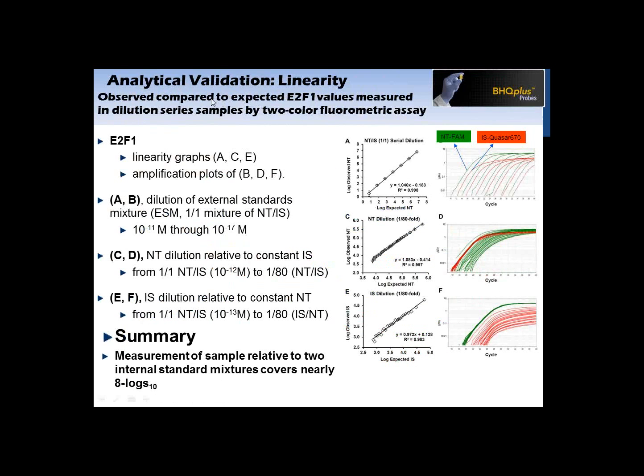I have a few of these slides to show linearity, confirming that the observed to expected E12-1 values by the fluorometric are as we expected. So this is E12-1, one of the assays in the TAP showing the linearity. This is the linearity of E12-1 over 6 orders of magnitude.